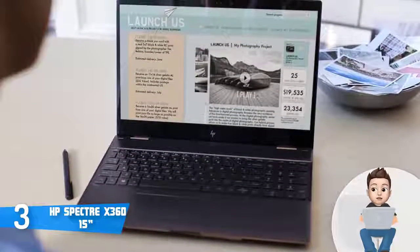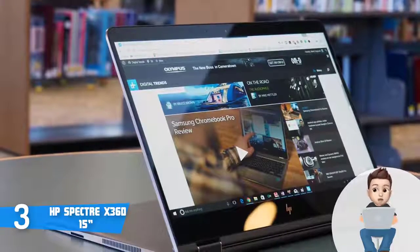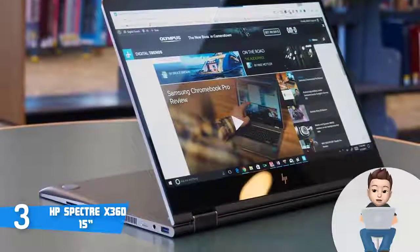Design-wise, this particular model sports a thin, aluminum, dark gray body that is followed by shiny gold accents that are present on the edges, the touchpad, and the hinges, which in my opinion, is an awesome addition, because the aesthetics make this unit look indeed premium.